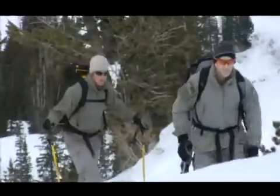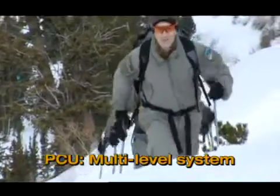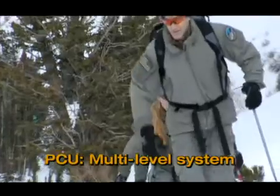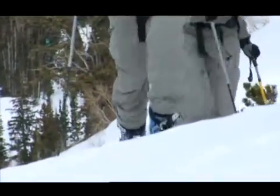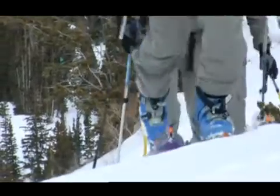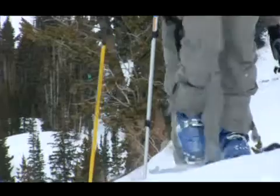The objective of the DVD is to familiarize you with the Protective Combat Uniform, and I'm just going to call it PCU from now on because I can't say Protective Combat Uniform for the entire DVD. PCU is a multi-level system that's designed to protect you from cold and wet weather and improve your warfighting capability from 45 degrees all the way down to -50. The materials that we've used are lighter and more compressible than what is currently issued, which means your pack's going to be smaller and you'll carry less of a load.